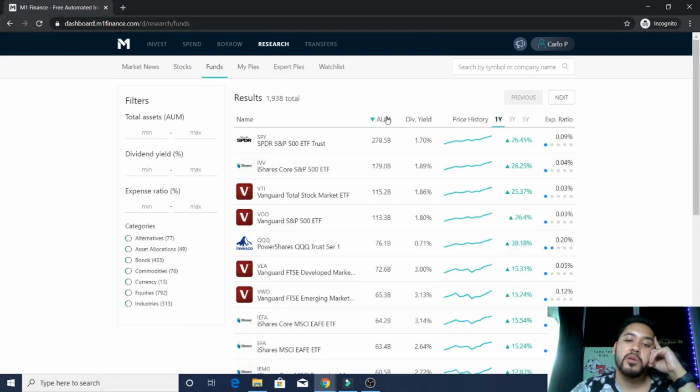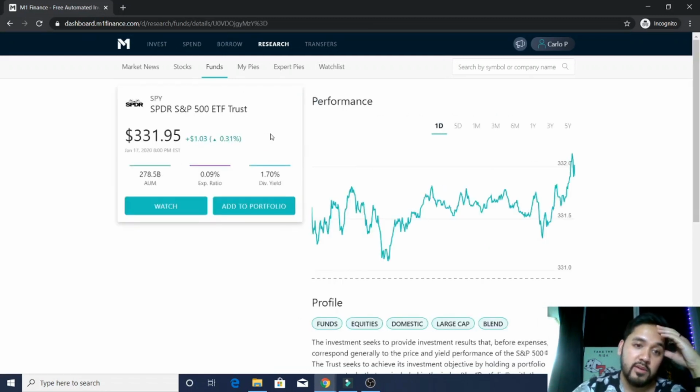Again, you could rank it by market cap, which for ETFs is AUM, basically the same thing, by their dividend yield, expense ratio, and they also break it down based on their categories. So if you want bonds, commodities, equities, you could do it all right there. So let's choose SPY, the S&P 500.